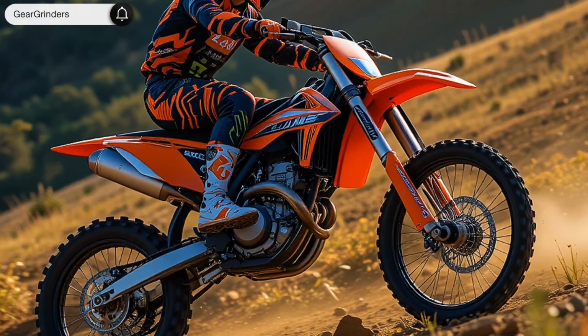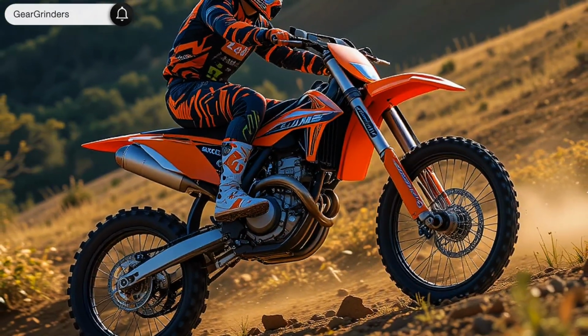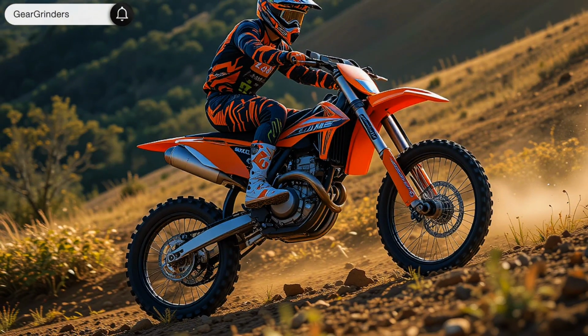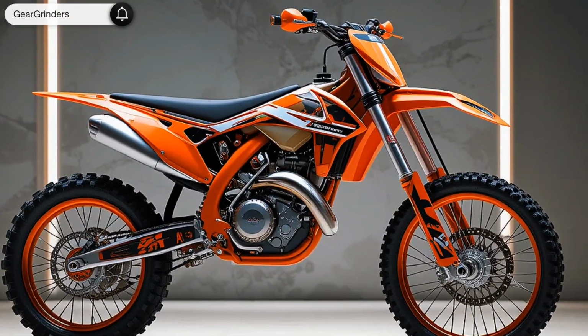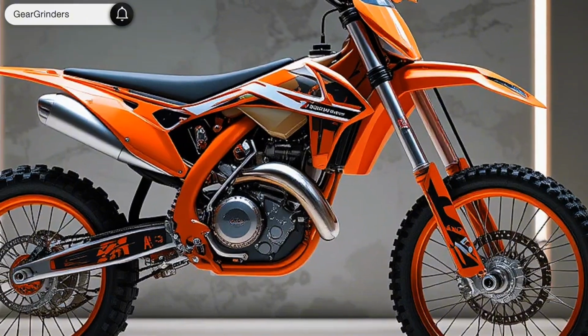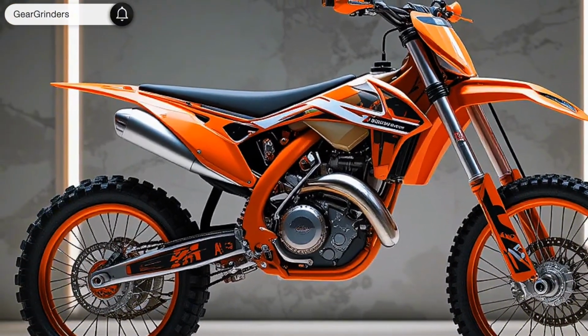Braking and safety features. Stopping power comes from high-performance Brembo brakes, with a 260mm front disc and 220mm rear disc, offering exceptional braking performance. With KTM's traction control system and launch control, riders get an edge in both stability and holeshot performance, making this bike a true competition-ready machine.